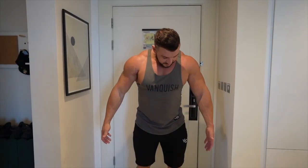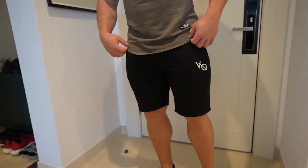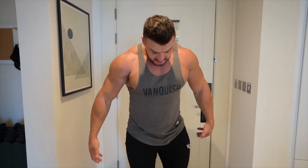So two of my favourite pieces. You've got these black shorts, zippy pockets, very stretchy, fit really nice. This tank top is part of the warm-up project, gunmetal grey. The print is very like aged vintage, looks very good. Again, very stretchy, fits very well. But also looks nice, you know, like I can wear this out, a bit of cash, not just for the gym, and feel stylish. I've got this black pullover hoodie on.